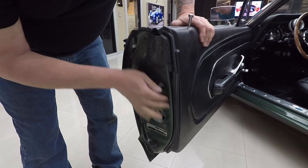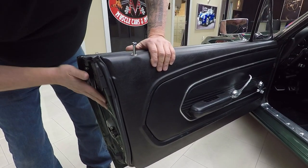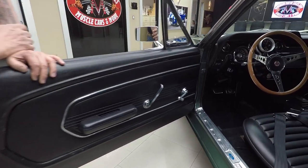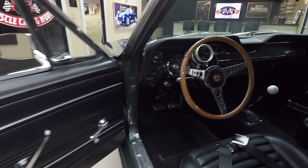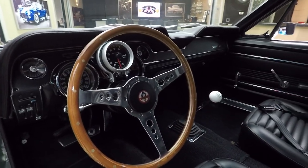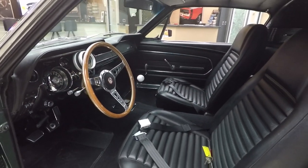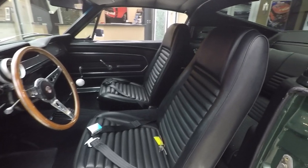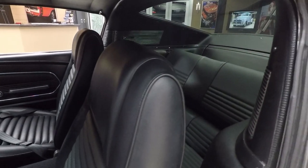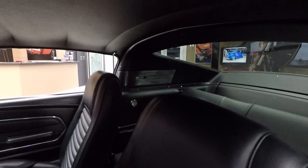Now, if you see a little texture in the metal here, Henry Ford put that texture in there. That is from the factory like that. Door panel looks good. It's got the wood steering wheel, tach mounted to the steering column there, and that is a tilt column. And again, it was upgraded to a Tremec 5-speed transmission. Seats look great. Seat belts in the front. It's got the fold-down back seat.